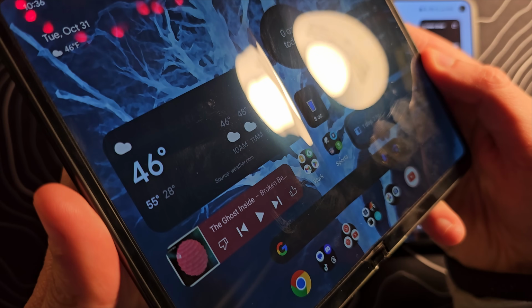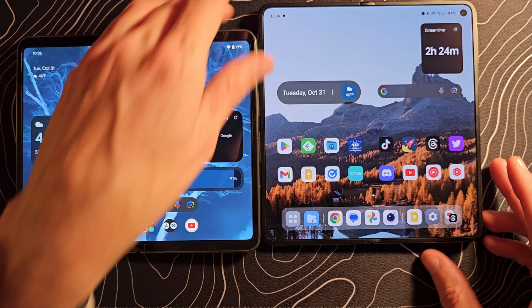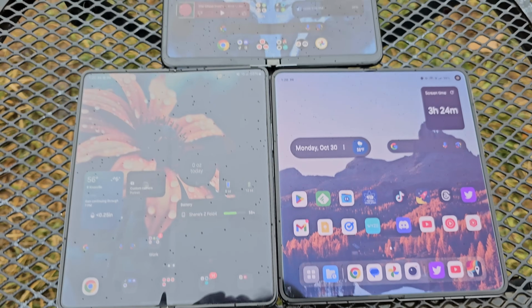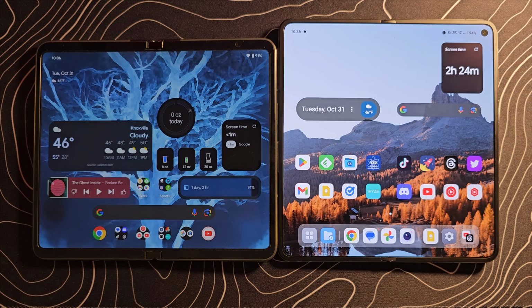Let's look at this by comparison. Look how much more glare there is, how much bigger that crease is for those of you that do care about that. As you can see right now in daylight outside, looking at again at glare and the brightness, the OnePlus device is just far and away the better screen.